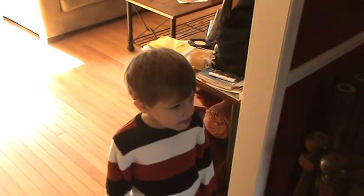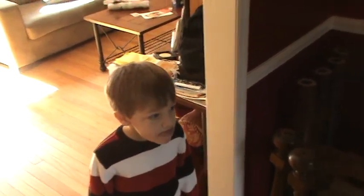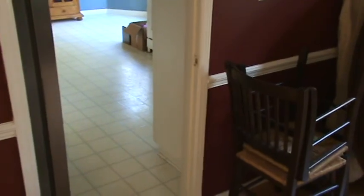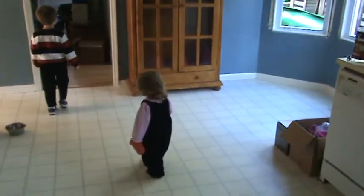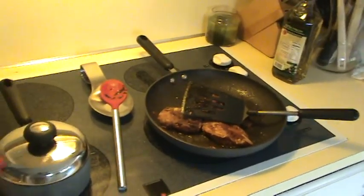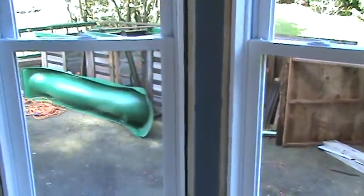Well, then what was that other room we were in? Dining room? No. Which room is... Come here. What room is this? Kitchen. This is the dining room. Silly. This is the kitchen. That is correct. What's that out there, Jackson? Playhouse. That's right.